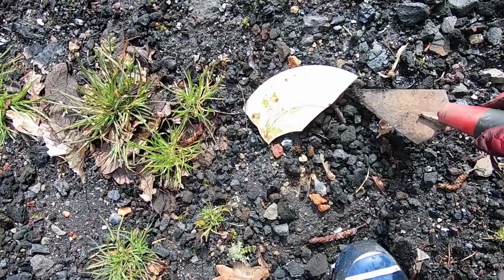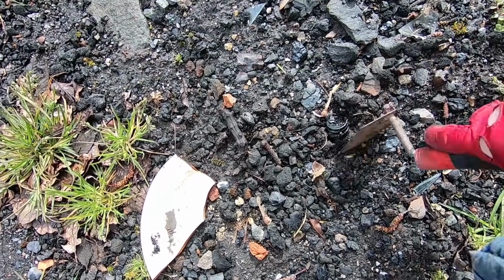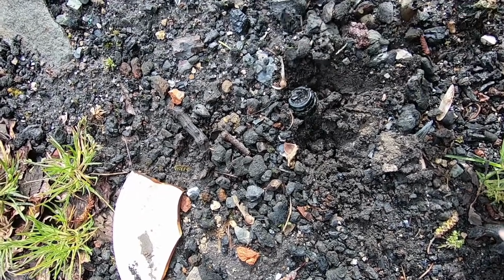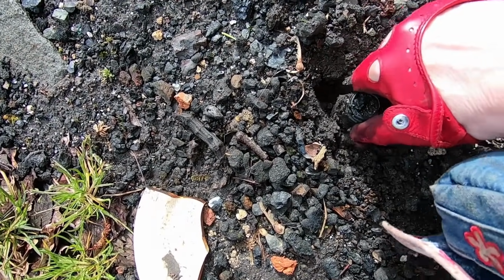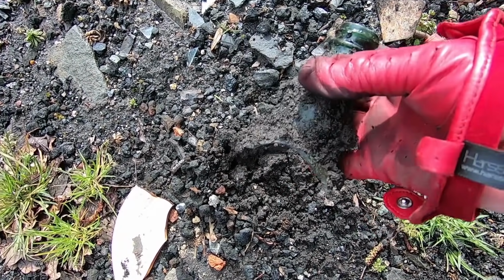What about this plate? Anything on there? Nope. And, is this a whole bottle? It could be. Oh yes, I thought it was just the neck. Come on, be coloured and have writing on it. Oh, look. It is just a neck, but it was a longer neck.